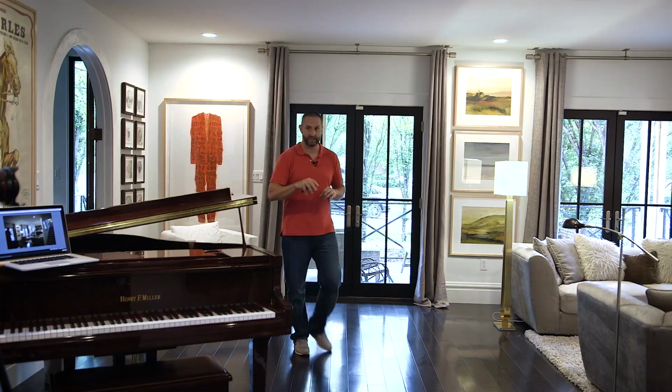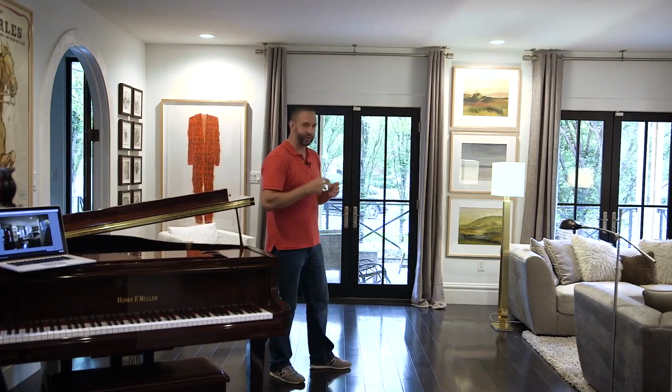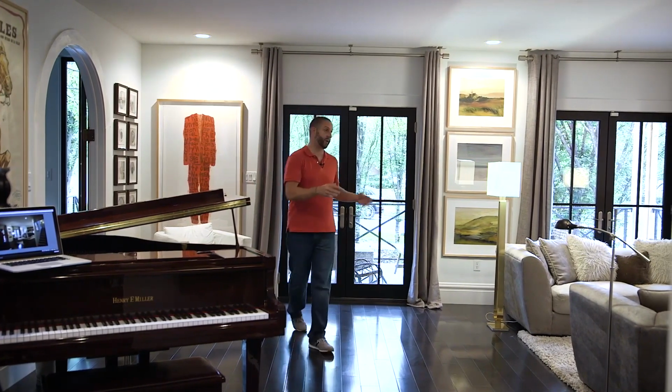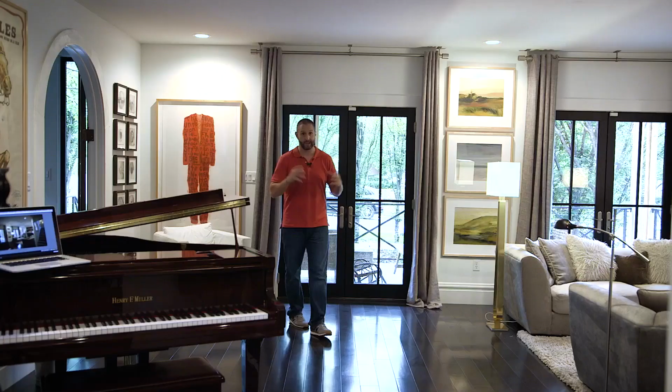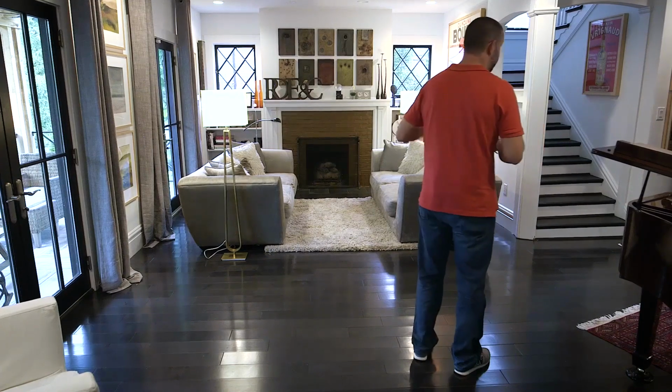So what I've done is I've backed over into the corner. I know that we talked about maybe shooting from this angle over here. And the reason I didn't do that is because I need to include these French doors. This house is amazing. There's French doors on the whole main level. It's hardly any windows and everything opens up to the outside. So I definitely want to show that.